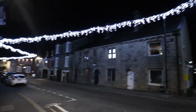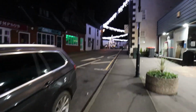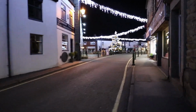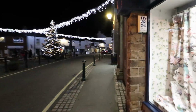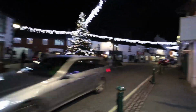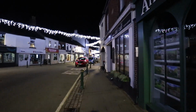Okay, so we've driven down a little bit, just so you can see the lights. We'll walk up to the Christmas tree where they've actually switched on. There you go. You can see the tree. Yeah, there it is. There's the tree. And it's right by the Royal Oak pub. And then there's something else there to come. And then that's towards the rest of the high street. So we just drove down a little bit just to show you that. There you go.